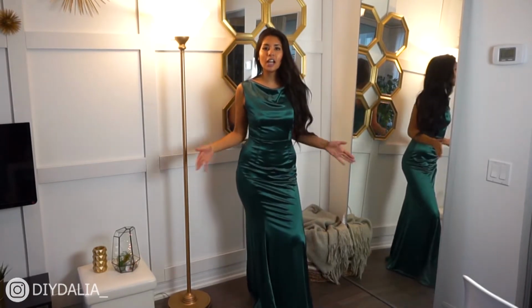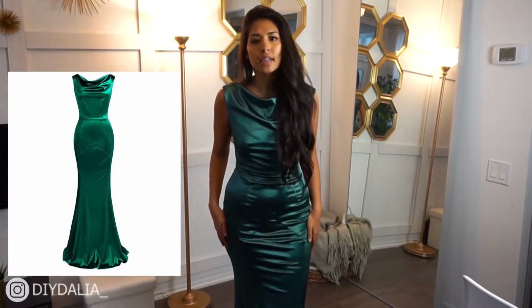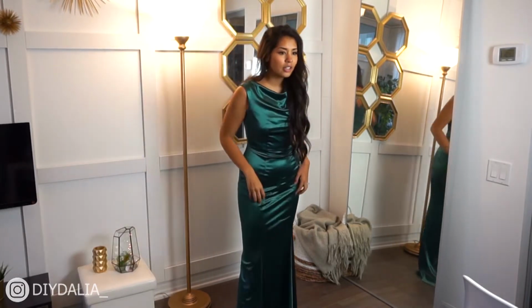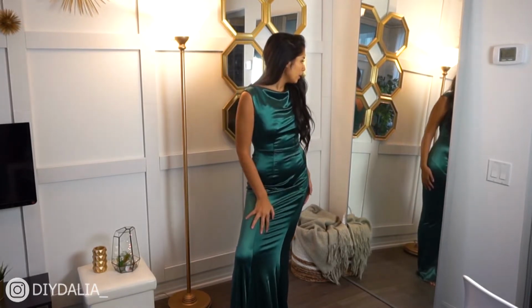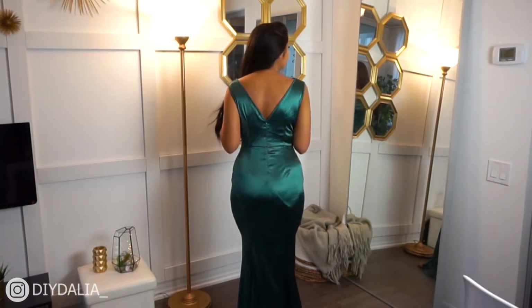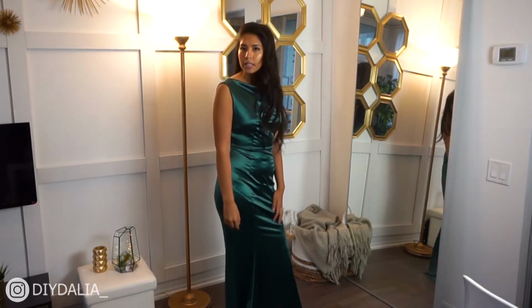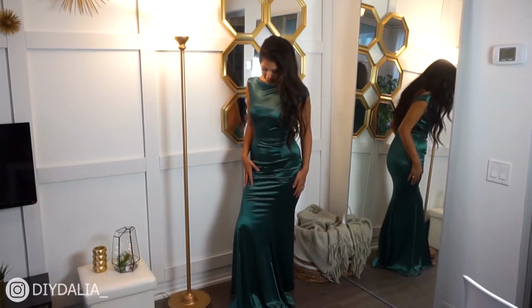So this first dress here, I got in a size medium. It is emerald green in color and feels like a silk kind of material, but it's not silk because it is stretchy, and it's definitely a knit kind of material, like a jersey, shiny material. It cost around $60. It features kind of like a cowl neck design and a V in the back. And I actually really like this one. I think it's really nice and elegant, and I think it's actually quite sophisticated if that's the look you're going for prom.